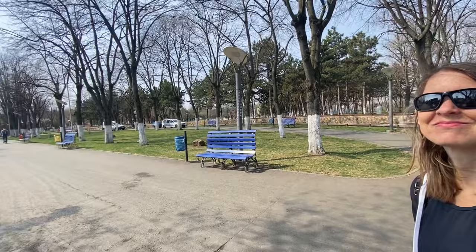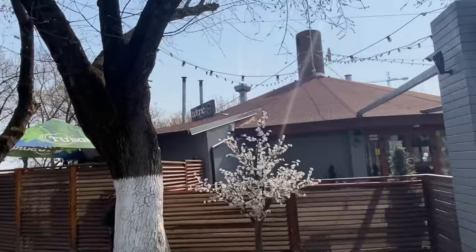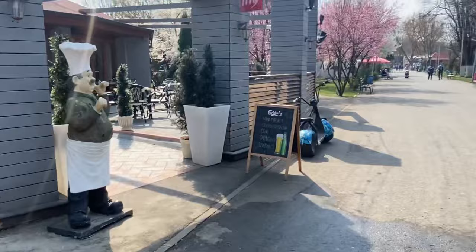Okay, so we found this little restaurant here called Botanic, and we are going to walk over and see if they'll let us eat here. I'm assuming so, it's in the park. And let's see if they'll let us in with the dogs.